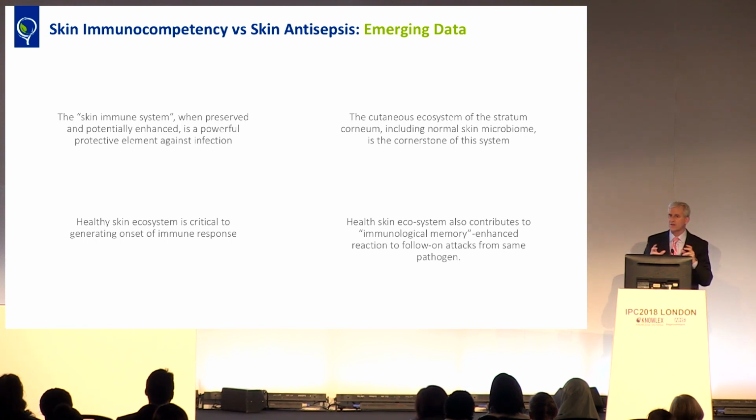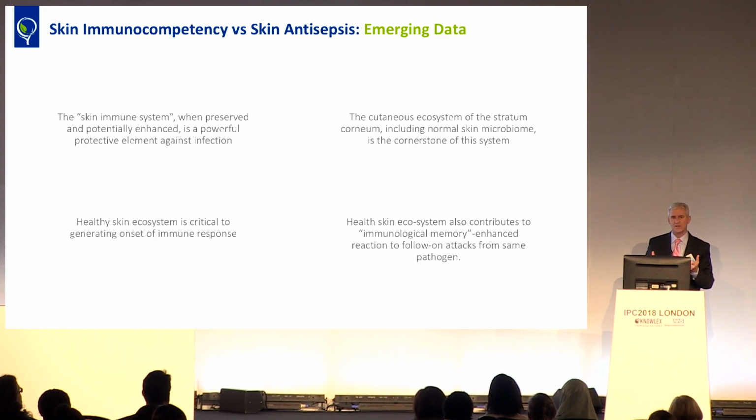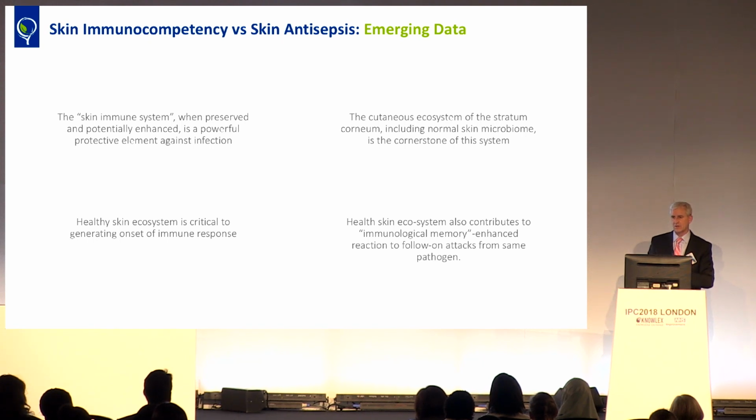And so I think you're starting to see the amazing complexities, and I should say really the amazing function that your skin and its immunology system has in keeping us from infection.